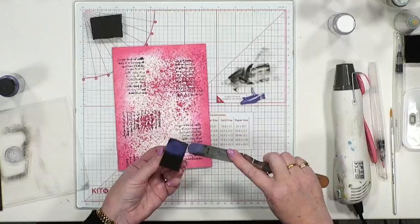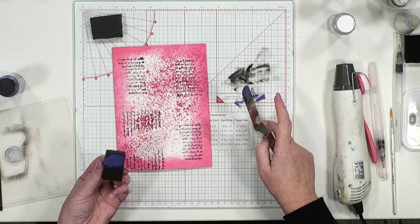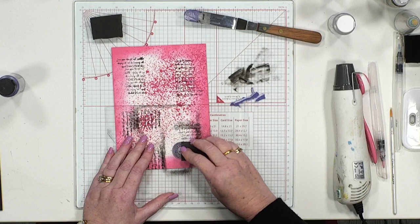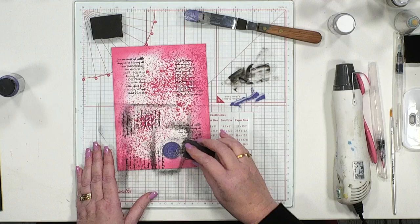So this round here isn't ink, it's paint. Everything on this background that you can see is paint. Now what we're doing is using the paint on the stamps to create that fabulous finish. Now look at this. So I can go in here with this stamp. Don't worry about getting it around the edges. It's fine. It won't transfer because they're deeply etched enough.